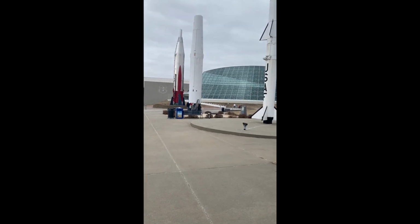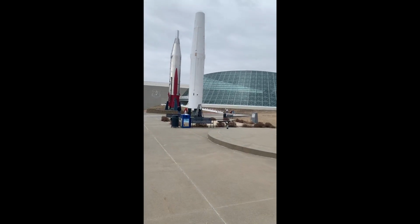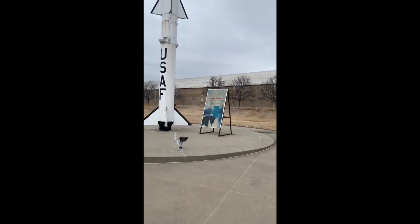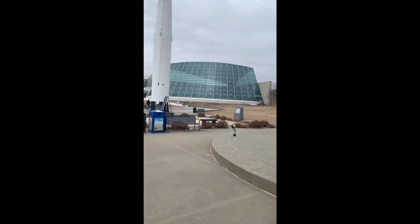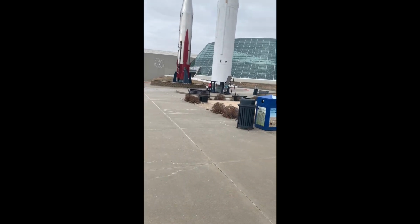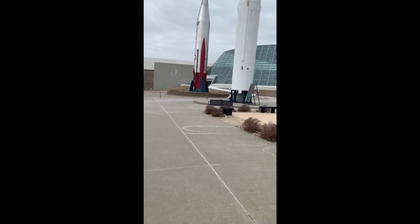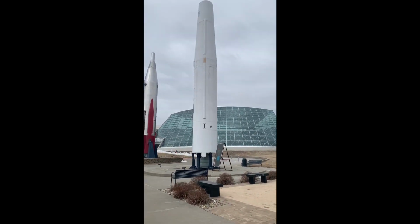So right away, one of the things that I noticed walking up to this place, look how huge some of this stuff is. Really, really, really big rockets. I have no idea what these are. This one's called the Blue Scout, and it is a launching vehicle. And then there's some other ones over here. I'm sure that these are probably part of the space program. I'm not sure. The sign for this one says Thor.